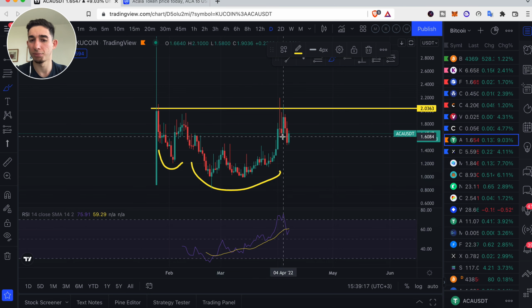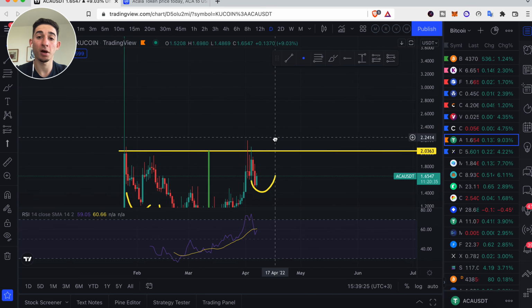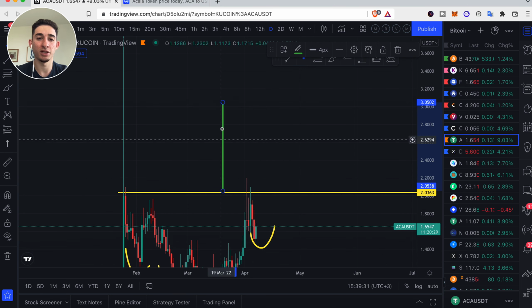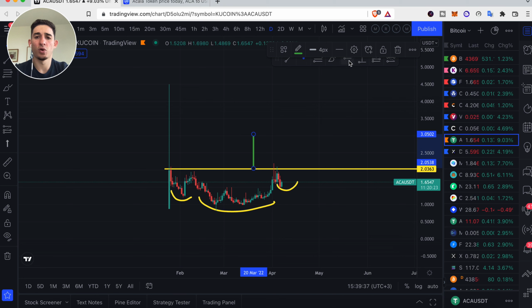Inverse head and shoulders are pretty big. Now the target for either the cup and handle or an inverse head and shoulders is from the bottom of the cup to the top, okay? But the neckline from the bottom of the cup, you take that and you extend it. Can we reach $3? Very possible. That's not even a question, in my opinion.